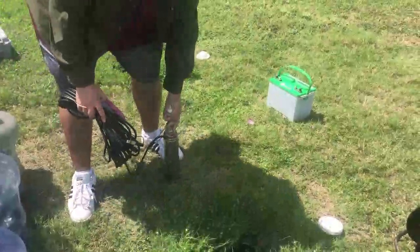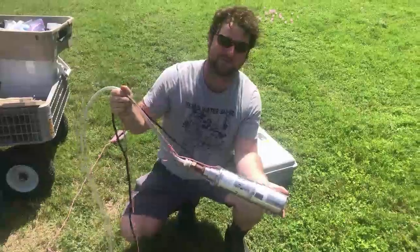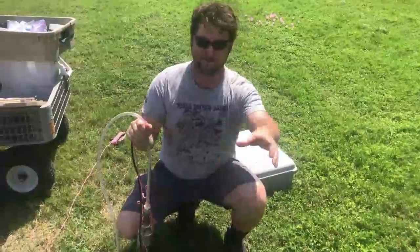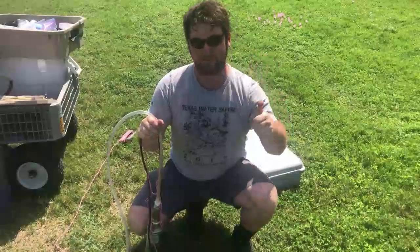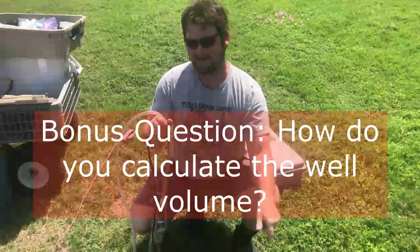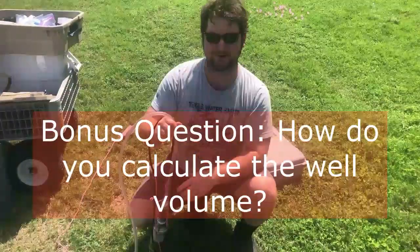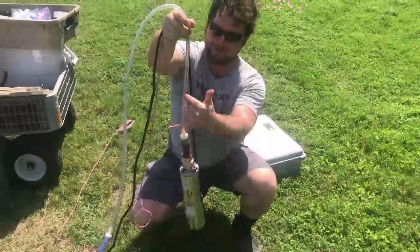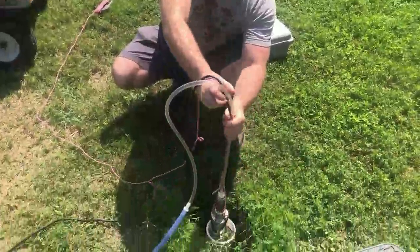Okay, hey guys, now we're gonna do what we call purging the well. The resident water that's in the well right now is not really representative of the groundwater around it. So we're gonna pump a couple of well volumes out of this thing and then test the water once we've purged it, once we've cleaned it out and some of the local groundwater has refilled it. I'm gonna drop this down in there, which has got a little power cord and a tube and a string to pull it up, and that's gonna get all the water out of this well really quickly.